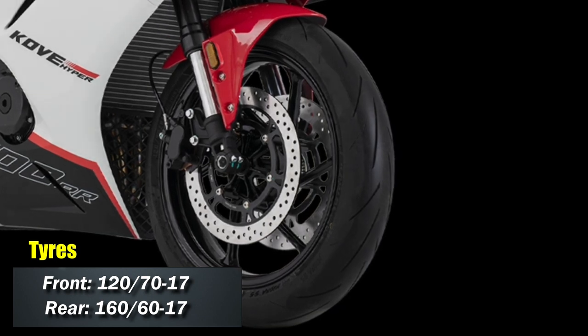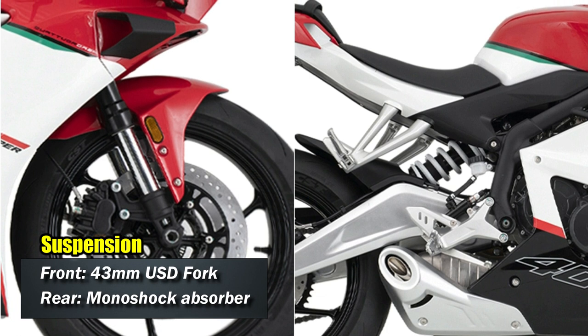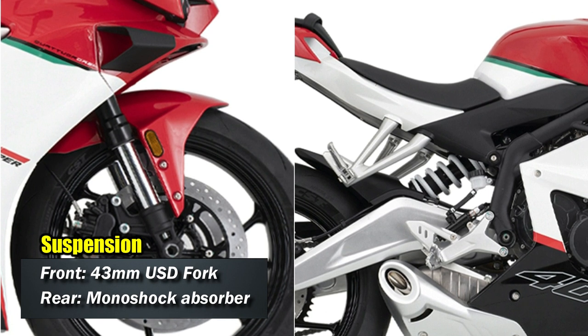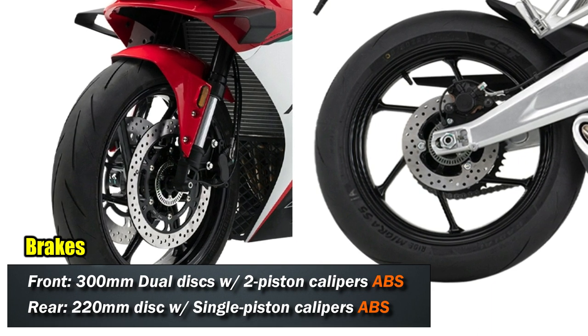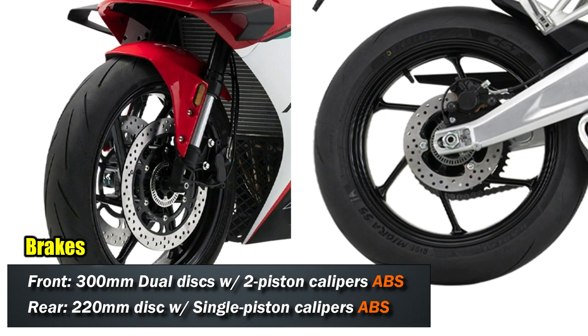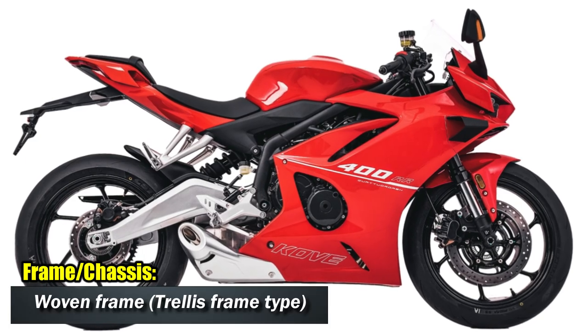Suspension duties are handled by a 43 mm USD fork at the front with a monoshock absorber at the rear. There are no details about preload adjustability or damping. Kove uses a twin disc setup at the front, which is a 300 mm dual disc with two-piston calipers, and a 220 mm disc at the rear with a single-piston caliper.